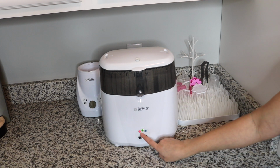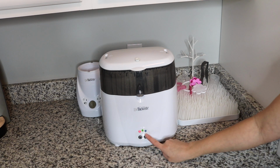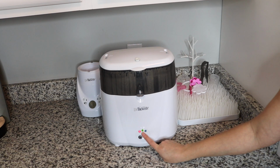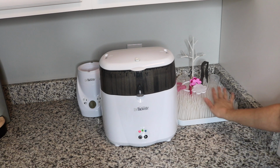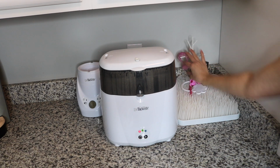And you can see that it shows that it's gonna get hot, then it will cool down, and when it shows the green check mark again, then I know it's ready for me to open up. And what I do is I just put everything over here on this drying rack before I put it away.